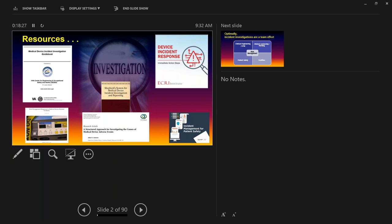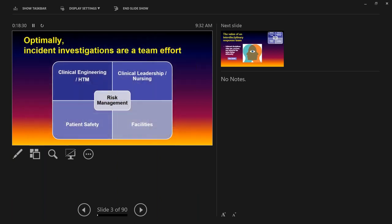One of the things that comes out of this documentation and research is that people almost universally agree the best approach we currently have for finding out what went wrong is an interdisciplinary team effort. If you're fortunate enough to have such a team, the typical and often functional structure has risk management as the lead oversight group, because of their role in the hospital and the legal authority they often have. But HTM and Clinical Engineering should clearly have a seat at that table. We are the technology experts within the institution, and people from facilities and clinical representation are also crucial.